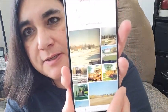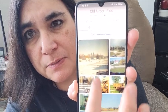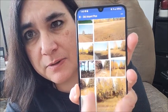I only have a couple of pictures of myself. I was just coughing so much. I'm sorry, I'm being so distracted here. Let's see, old airport pictures. I don't have a lot of me. Just a couple, but I'll show you. I'll give you an idea. Here's some from the air. That was from my bedroom. I'm getting distracted. Where's that picture?